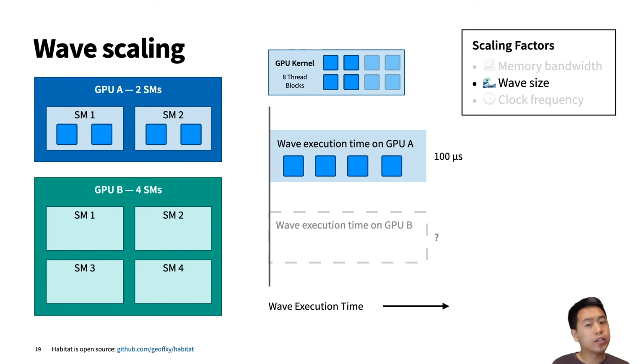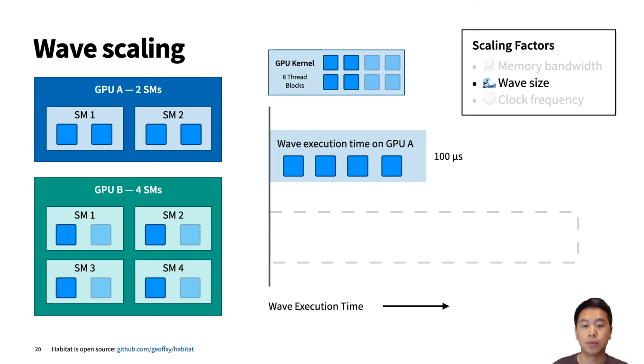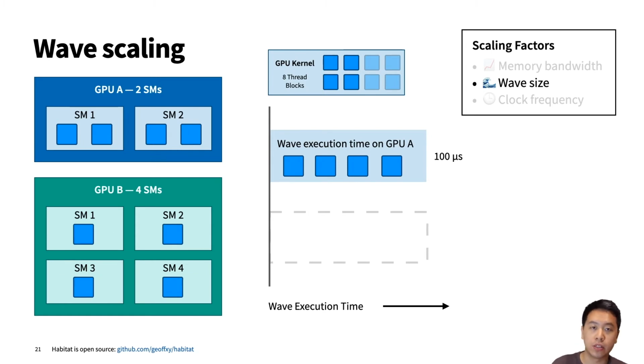Okay, next, wave scaling takes into account the size of the wave. Again, suppose the kernel is memory bandwidth bound. If a single wave on GPU B is twice as large as a wave on GPU A, and the GPUs' memory bandwidths are the same, then the wave should take 2 times longer on GPU B. And this is because having more thread blocks means more memory requests are going to be made in the same wave. And if the memory bandwidth is the same between the GPUs, then it'll take up to 2 times longer to serve all those requests. And just like before, this effect is analogous if the wave was smaller on GPU B instead. In this example, I'm showing you a wave of the same size.